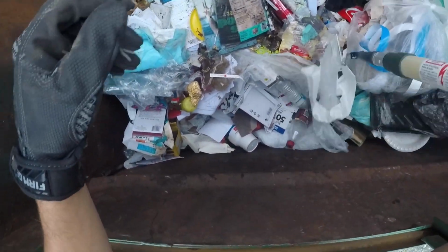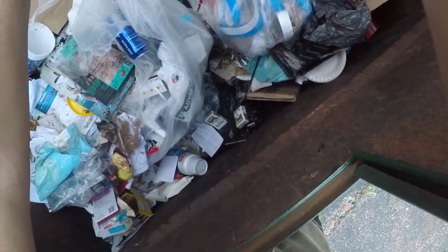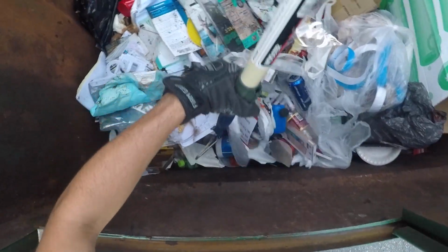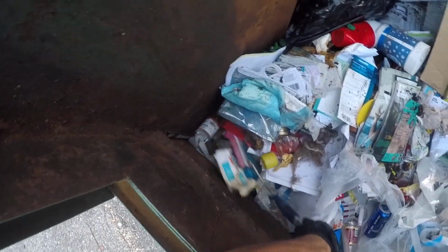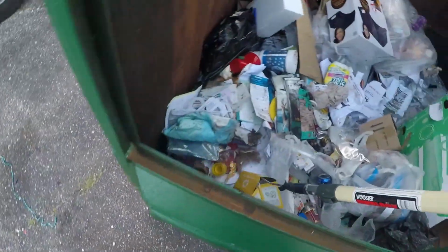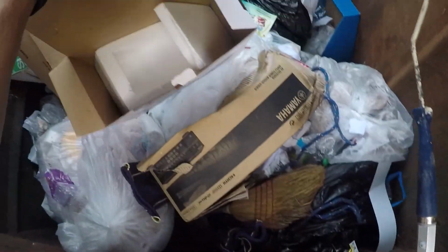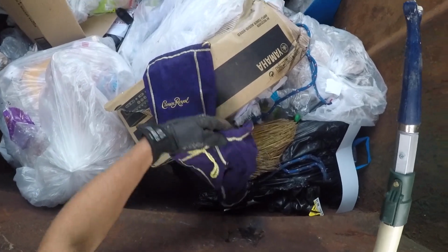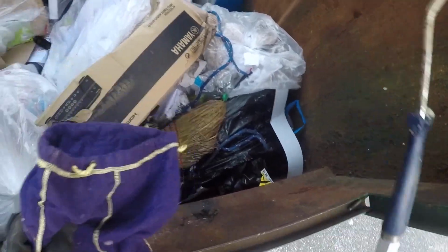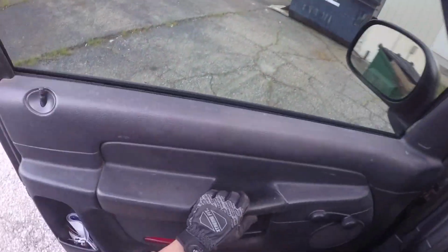Broken glass. This side. Crown Royal bags. I'm going to wash those. I've got a collection of Crown Royal stuff. Next.